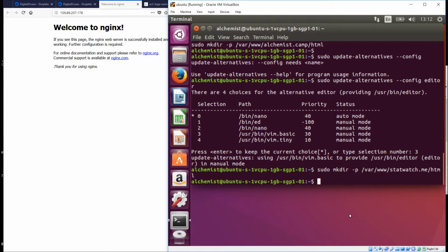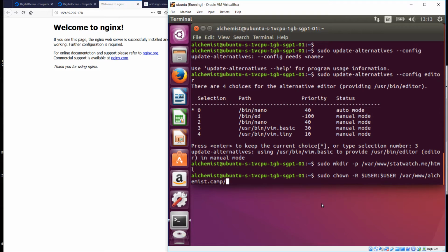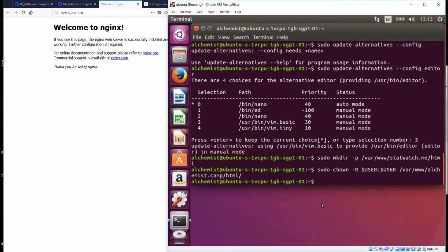Okay, so we've made a couple of directories. Now we have to give permission to this user, which is called alchemist. You can see right here. Got to give permission to this user so that it can do things, well, specifically so that it can read and write to those directories. So sudo chown, which is change owner, -R for recursive, user. It's just the current user. So it's basically going to be this user, alchemist, and group alchemist, for /var/www/alchemist.camp/html, and then do the same thing for statwatch.